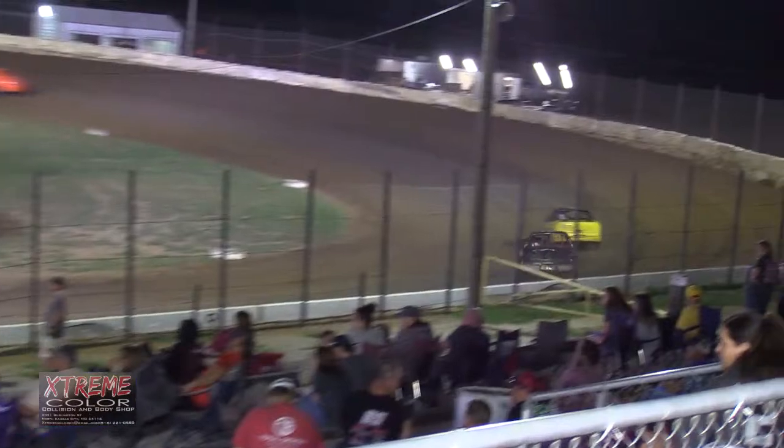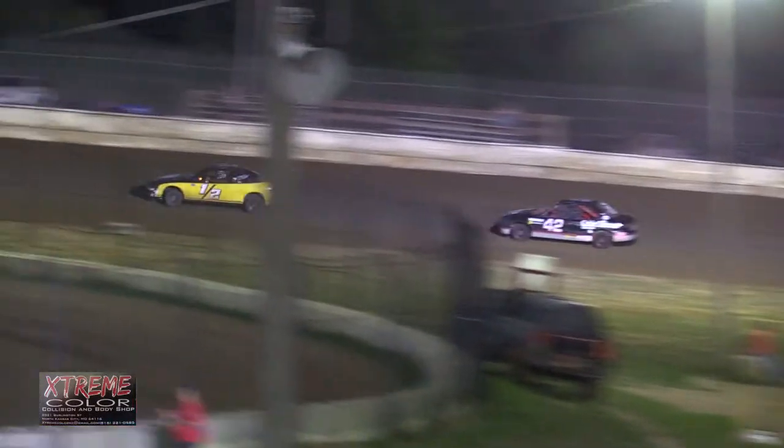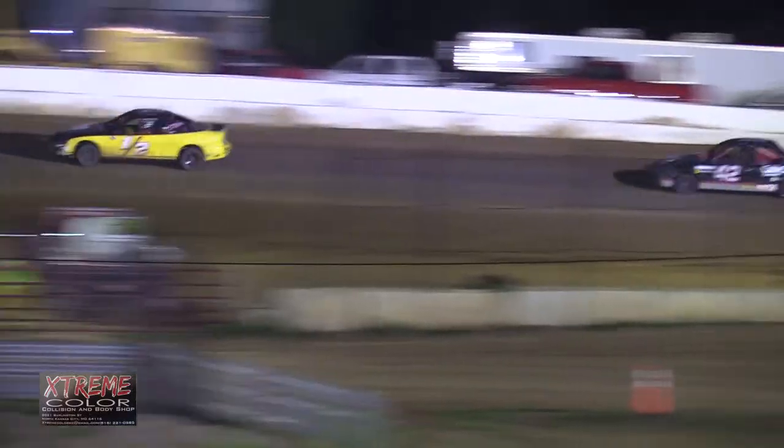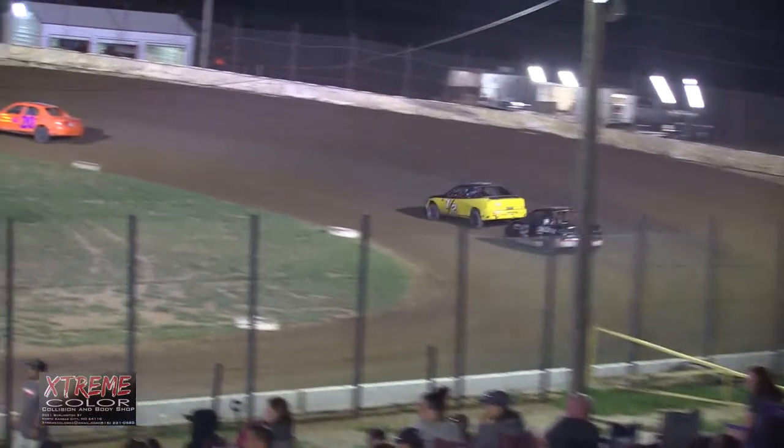Chris Nichols up to the rear bumper of the 1/2 car. Smoke out of the 75 senior. That's not a good sign. Carl Ford gets by him going down the back straightaway. Wide flag for John Willard. Chris Nichols right there with him.